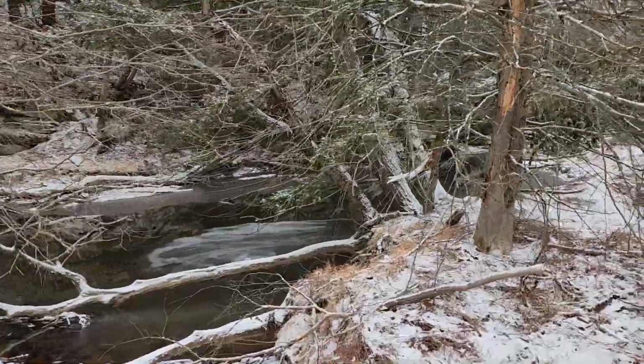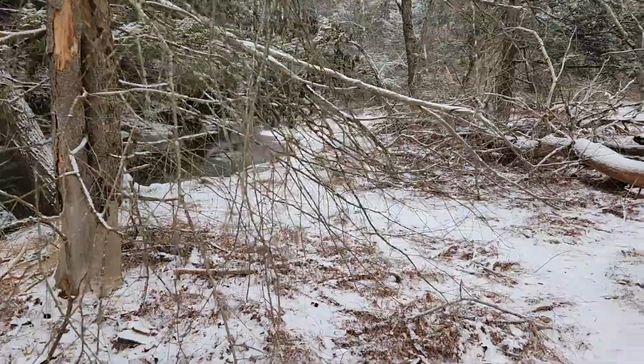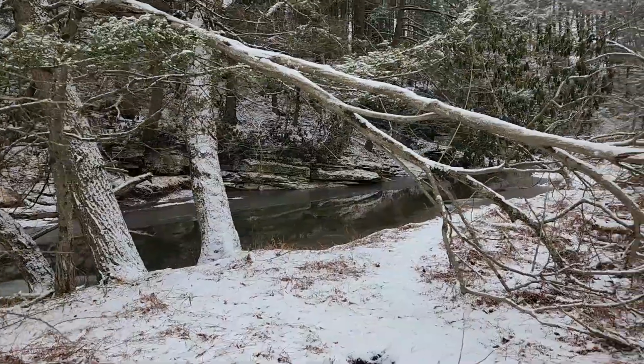You might be able to hear a little motor noise. That's an aeration pump over at the cabin for the pond. People are allowed to come back here and use the creek access for fishing, just not the pond.